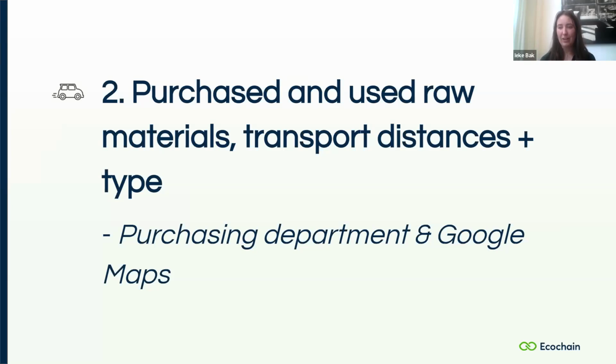So where is your supplier located? Which city, which country, and how does it get to your production location? This is actually a kind of funny practice in sustainability data, because what we always use is just Google Maps for this. And if it's transported over sea or over inland water, we also have specific websites that are kind of like Google Maps, but for waterways. So yeah, this is information you can usually find with the purchasing departments, because they have all the contacts with the suppliers, of course.